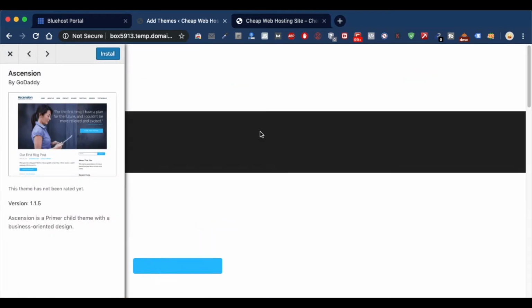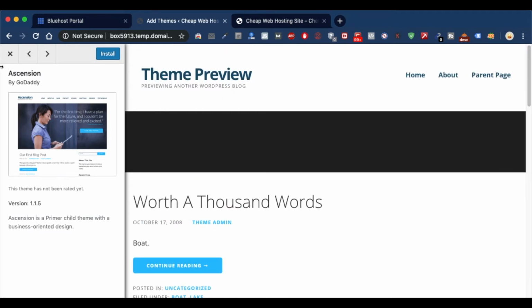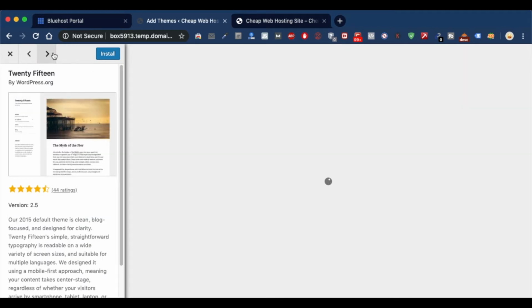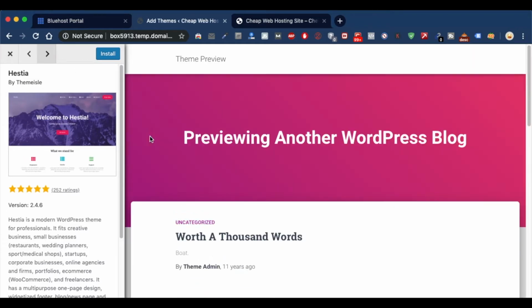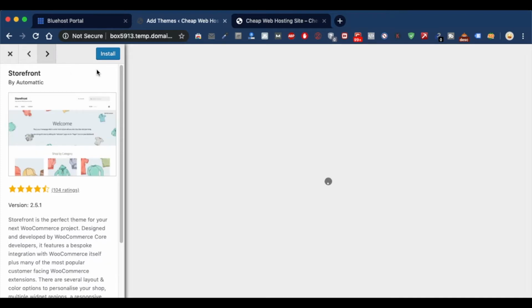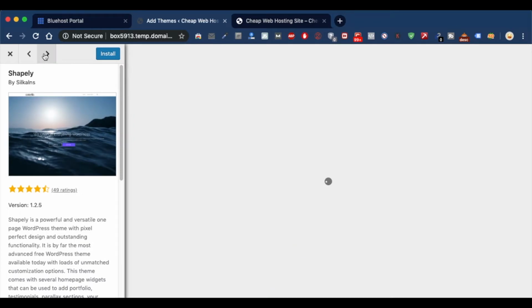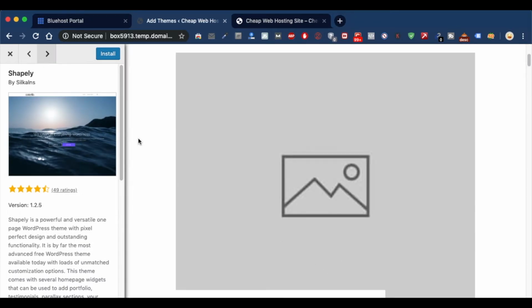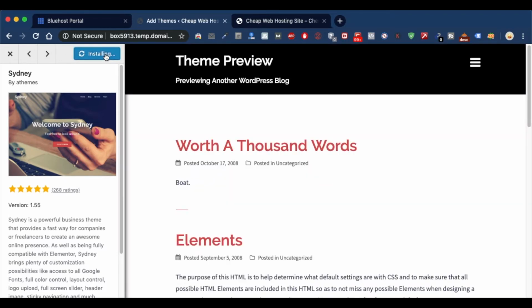You can go to details and it'll show you what it should actually look like if it's applied. If you don't do a paid theme, you're going to have to customize it a lot more. That's why sometimes I tend to go with the paid themes. But just for tutorial purposes, we'll just pick one of these. So, install, activate.